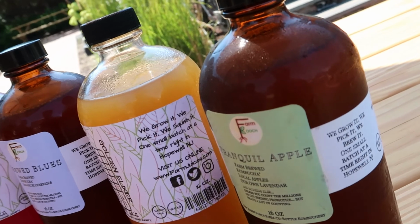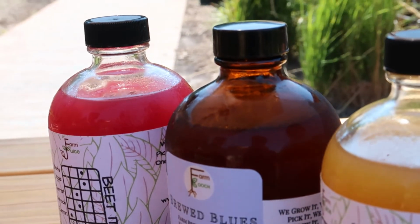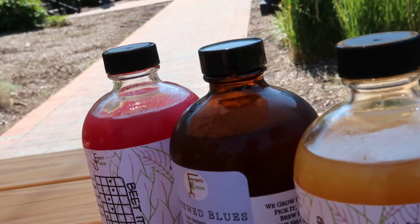Alright, we are back. We have our food, and we have enough kombucha to last us maybe a whole quarter. It's a lot of kombucha, but we love the juices and the kombucha here. Like we said, just like the food, everything is local, so it's all from a local farm and it's locally pressed, and they are so good.